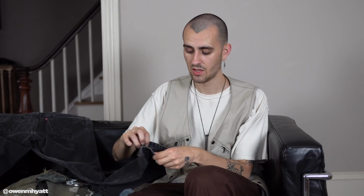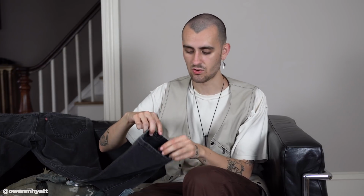I definitely do not recommend going the fast fashion route. Don't go to Zara, don't go to H&M, don't go to Forever 21 for your jeans. They're very bad investments and they will only last maybe a year tops if you treat them nicely. But usually they're paper thin. If you go with Levi's, if you go with vintage Levi's especially, you'll get nice thick jeans. This is generally what you're looking for.